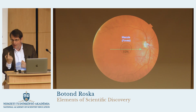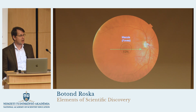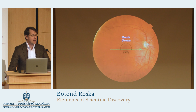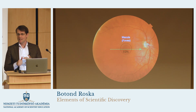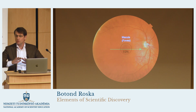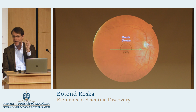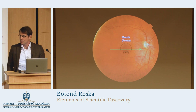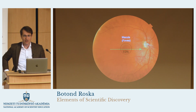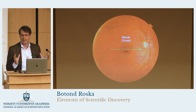So if you lose your macula, you think you're blind. And we have here the chairman of ophthalmology, who can tell you that people with macular degeneration are desperate because they cannot read or recognize faces, but most of the retina is completely normal. It's just that this is what we use for high-resolution vision, and we always want high resolution. That's why you stare at your cell phone. Whatever you do, you want high-resolution vision. If you lose that, you're out of society.